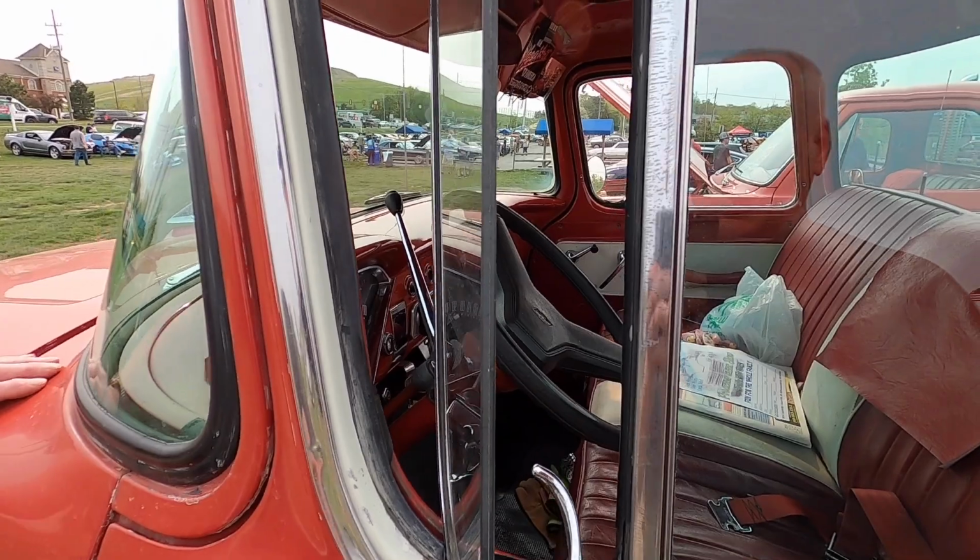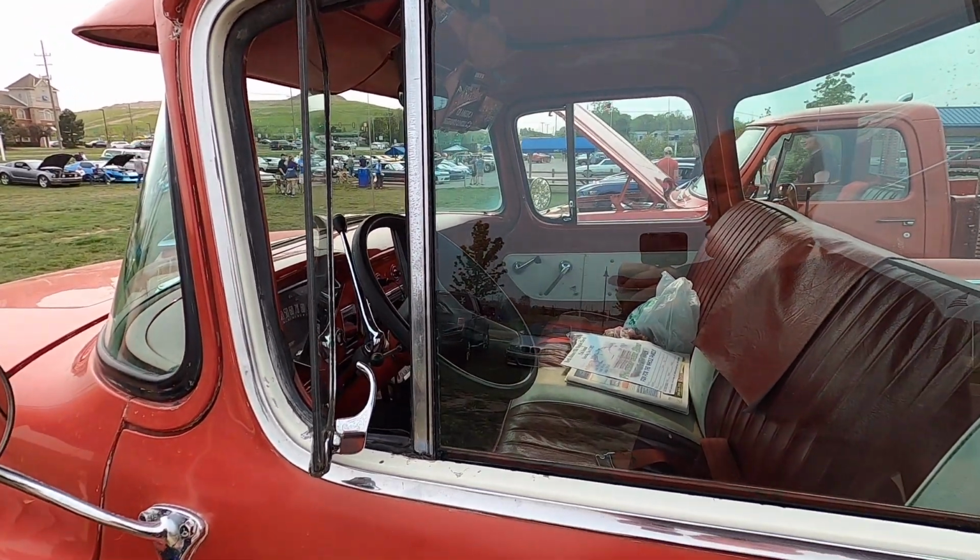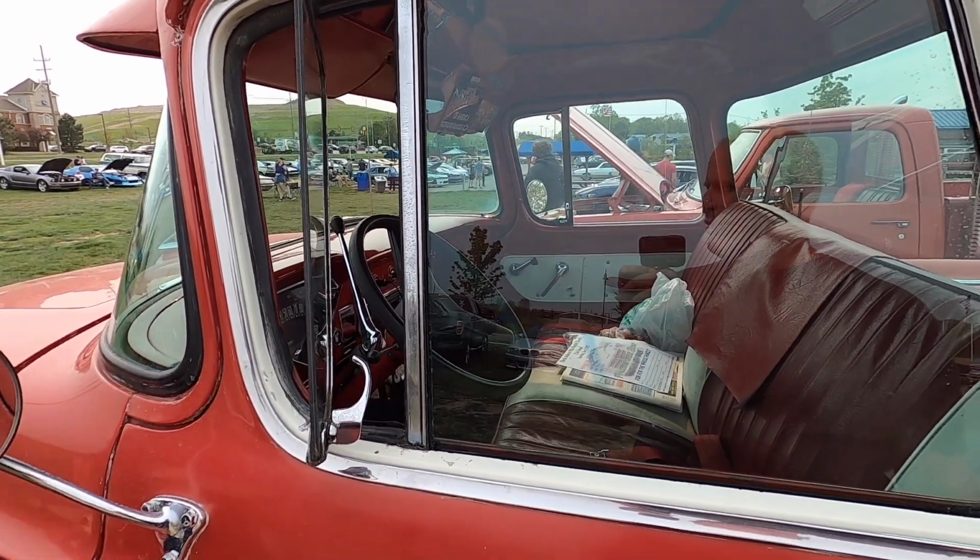Is this a Power Glide? I put a 350 in it. Okay. It had a 283. Was it originally an automatic? No. It was a stick shift. Okay. Yeah.